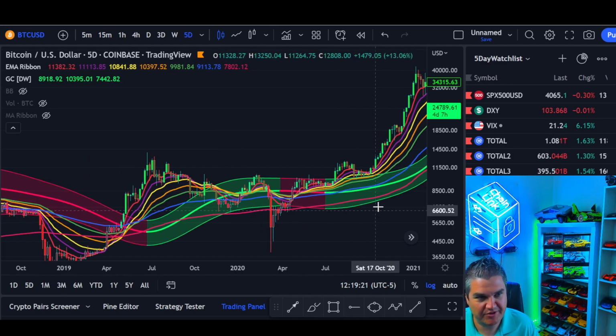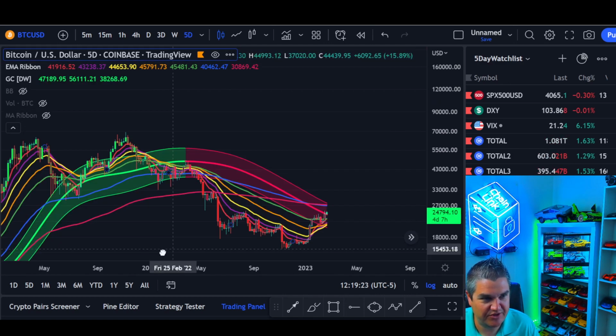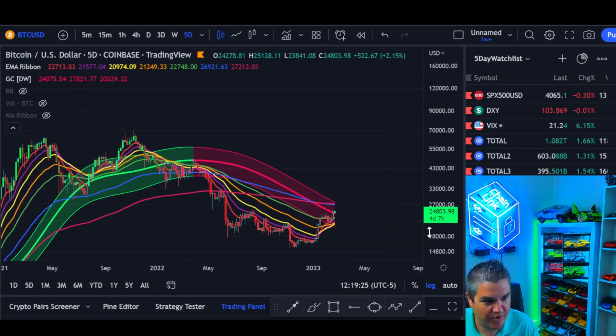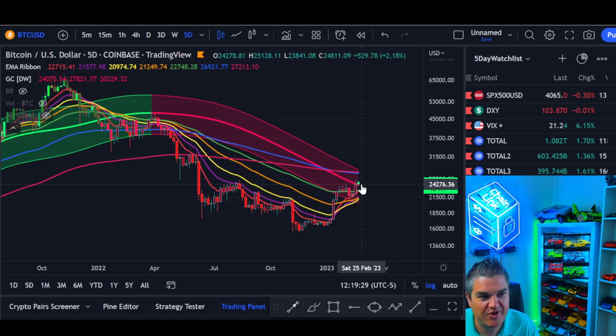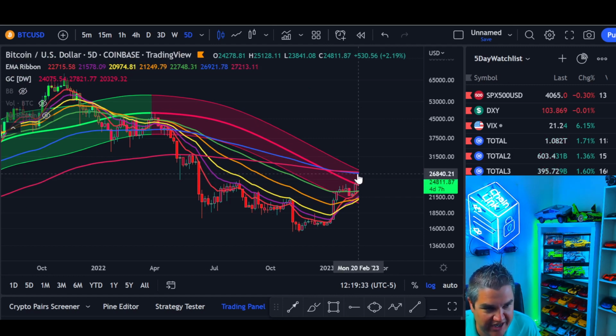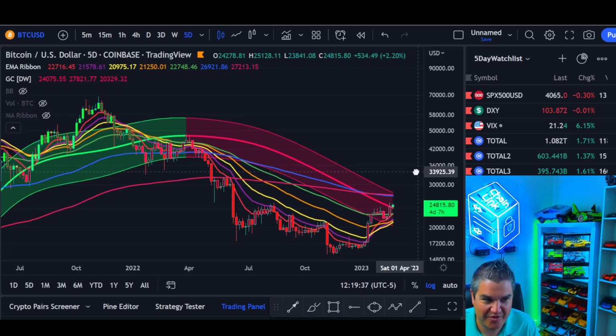So let me know what you think about that. Do you think this is going to lead to something good, or we haven't closed yet, and who cares, right? I would say who cares until we close. We need to see this candle close, but if we close green and say we're at 26K, that's a fair warning that things are turning more bullish and much less bearish.